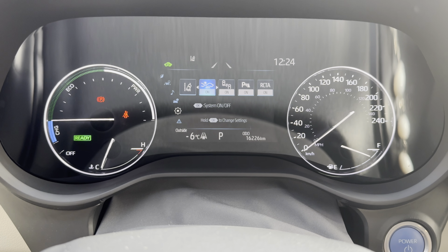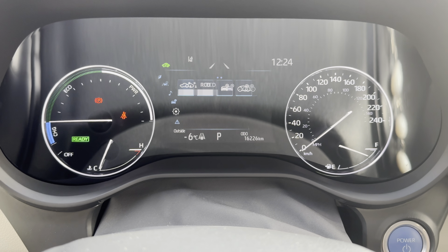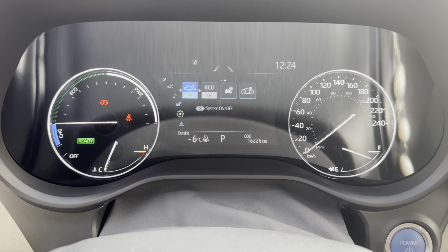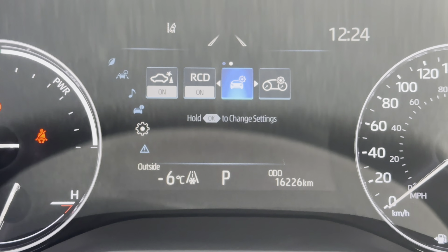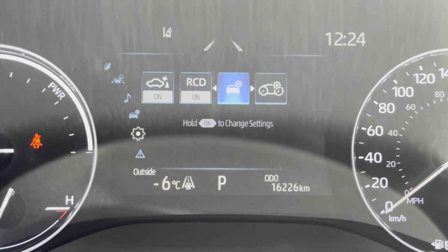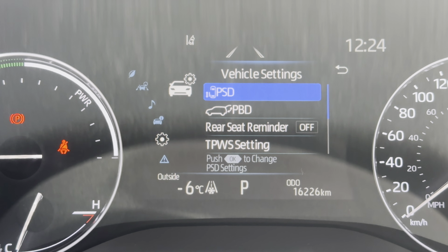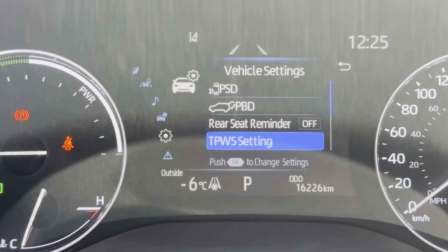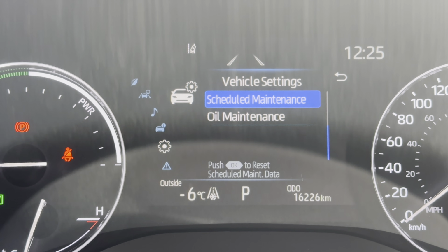And what you'll want to do is shuffle all the way past these safety settings, for example, parking assist, rear cross traffic alert, etc. And you'll want to find the one that looks like this here. It's a gearbox that is basically showing the settings for the vehicle. So that is where you go into your vehicle settings. Now, if you scroll down, you're going to see two options: scheduled maintenance and oil maintenance.